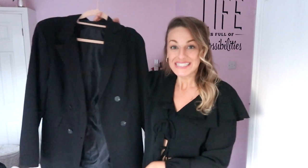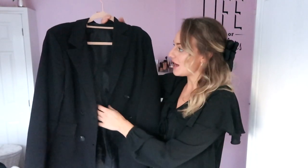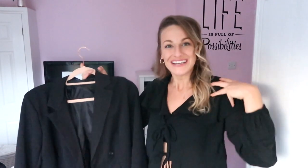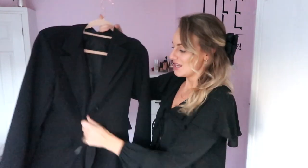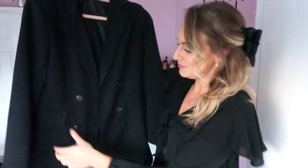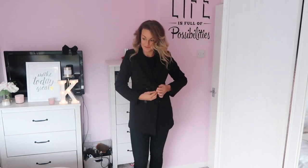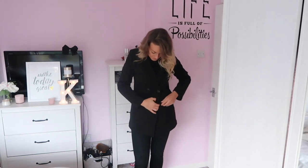This one was £24. It's a double-breasted blazer. It's got little shoulder pads in, so they're not too much, but they still give you that little bit, because you want a little bit but you don't want guns. It gives a bit more shape to the figure and pulls you in when you do it up. Really beautiful. My one and only flaw with these blazers is the pockets aren't real, but I think it's worth that sacrifice for the price.